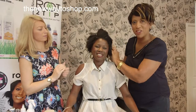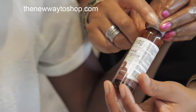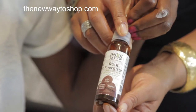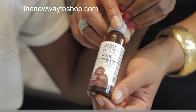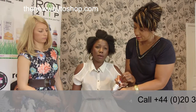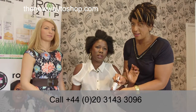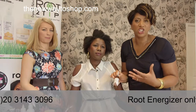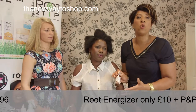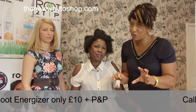And what's the third product? Third product is for those with thin hair, thin hairline, or if you just want thicker hair, or if you have mild alopecia or dry dandruff. It's basically for all types of scalp treatment. Whatever is wrong with your scalp, this little brown bottle will solve it. So remember, if you have problem scalp, itchiness, loss of hair, and you want this product, have a look on the screen. That is the price, only on the new way to shop.